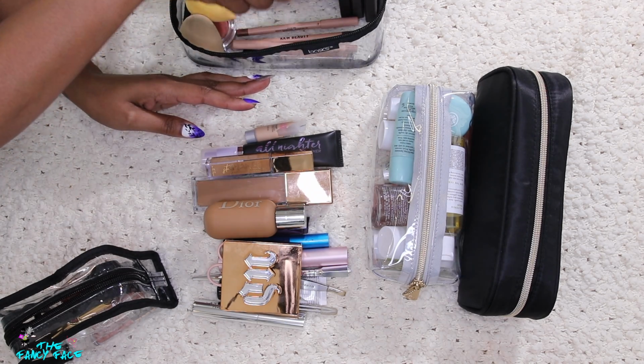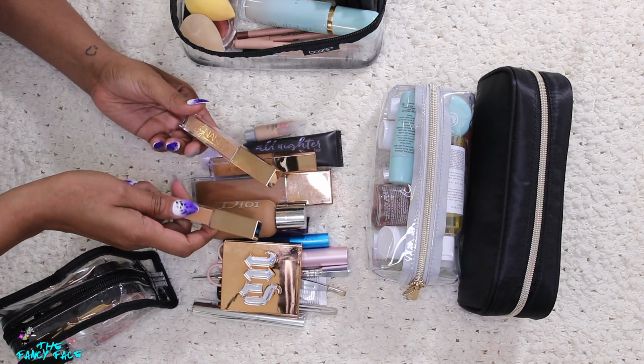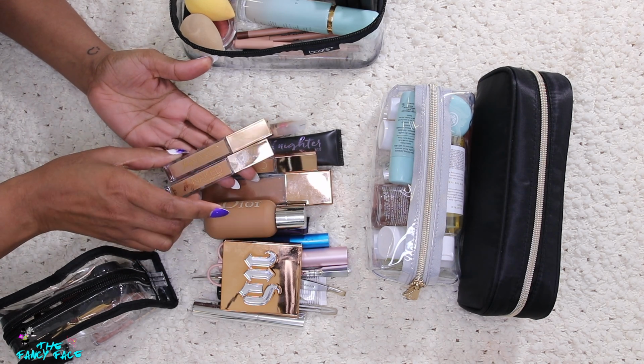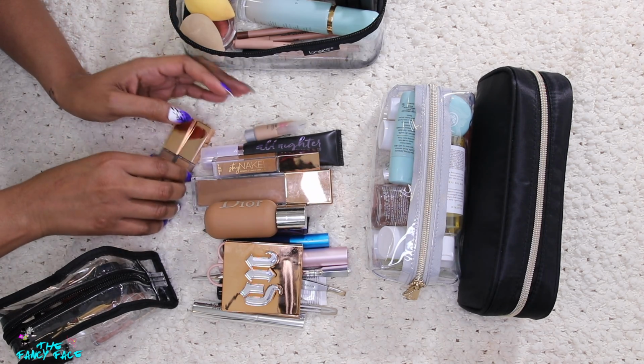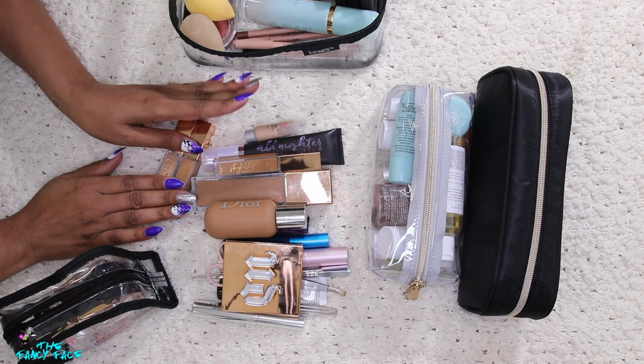But I'm also bringing two other shades with me. So I have 60 NN and 60 WR. That's because I might wear eyeshadow. So I figured that I could bring these to use as like a little bit of base on my eyelids for eyeshadow. So that's the only reason I'm bringing these.